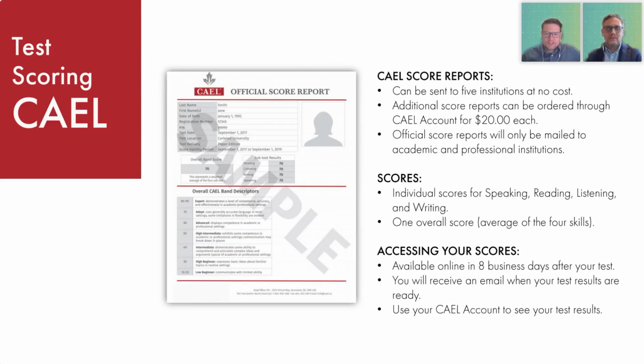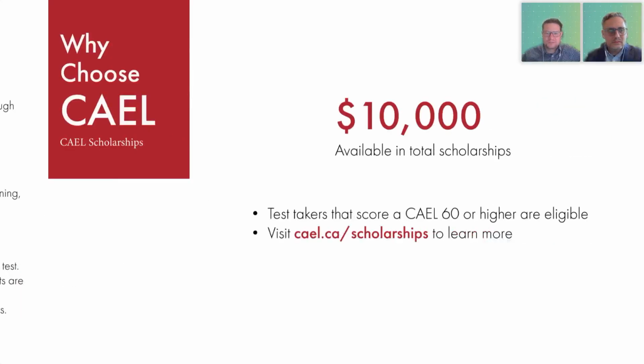The score reports can be sent to other institutions. If you want to apply to more than 5 institutions, you can order additional CAEL score reports to be sent. And then you will be able to get access to your scores 8 business days after you've written your test, so you can see how you did as well.